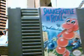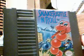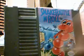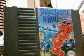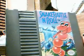Snake Rattle and Roll I played a lot of as a kid, and finally my friends owned it, but like I'm saying, this is another one that your friends would push on you. It's made by Rare, same guys who did Battletoads. This isn't as big of a game as Battletoads, but it is really unique with its perspective and geometric shapes.